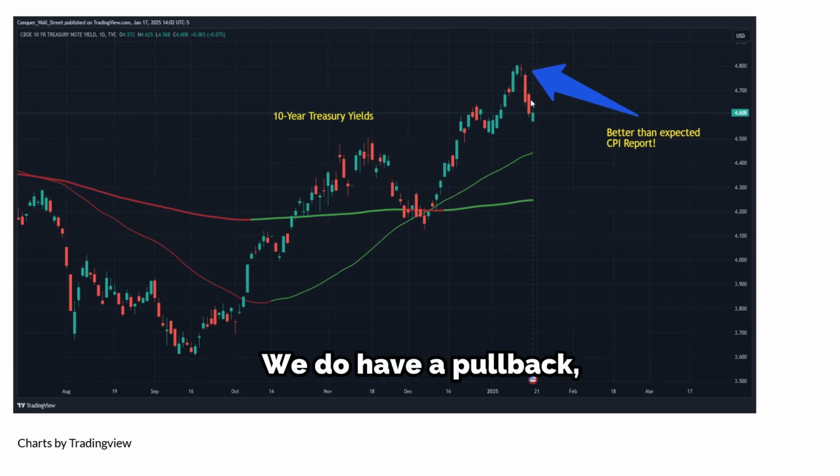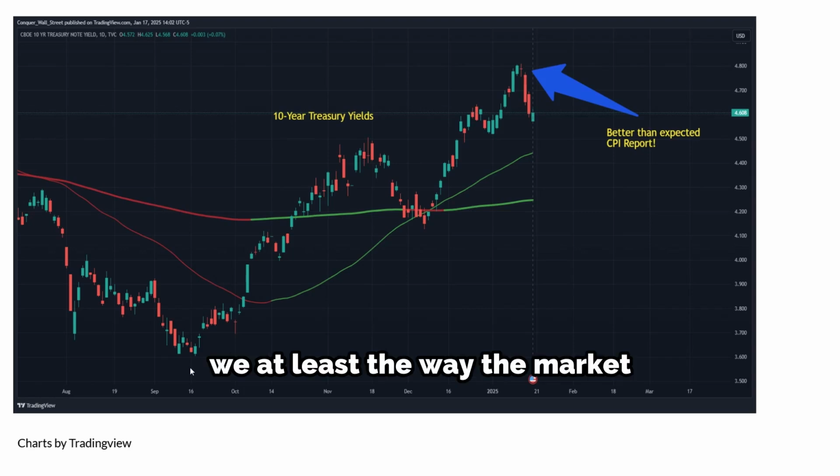Well, we do have a pullback, but we need to see lower highs and lower lows to really know that this inflation picture, at least the way the market is perceiving it, is under control and it is behind us. But right now, we don't see that from a longer term perspective.